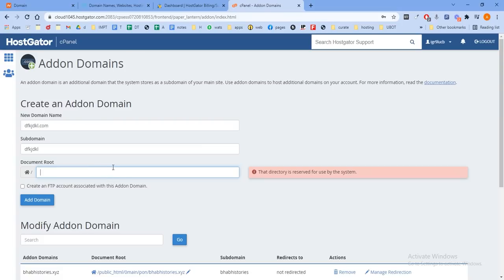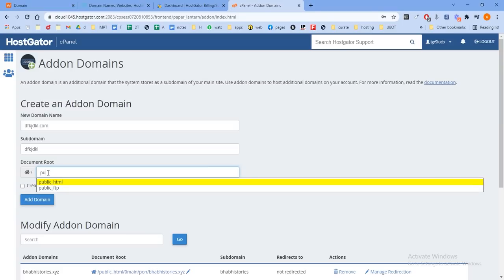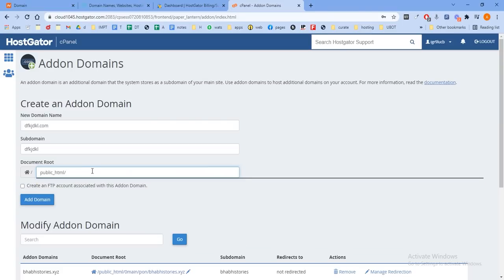How? This is the root. Click and start typing pub, and it will automatically pop up the public HTML folder. Then put a slash, and you can give a name to your directory where you want to add or host your files, like fitbuzz. Now in public HTML, there will be a folder, and I can use that folder to host my WordPress files.